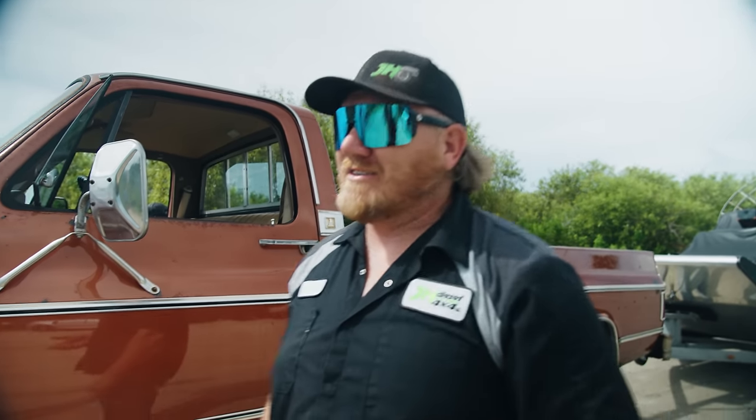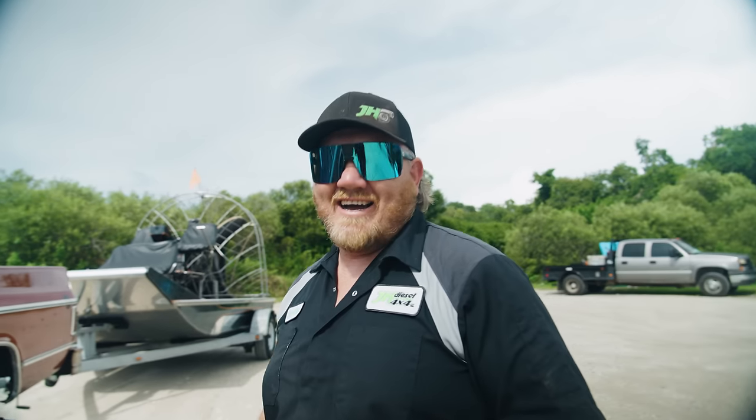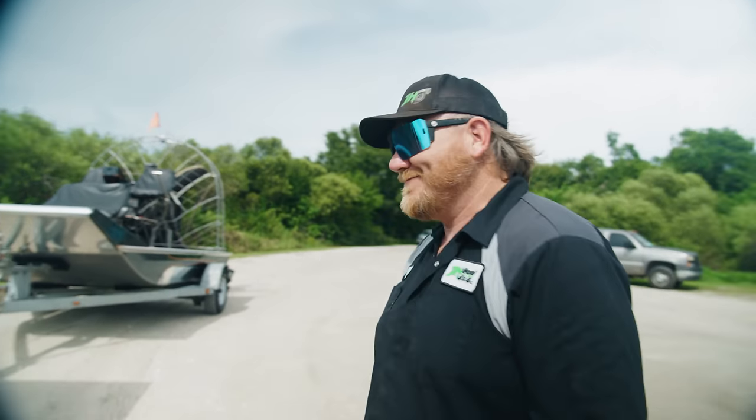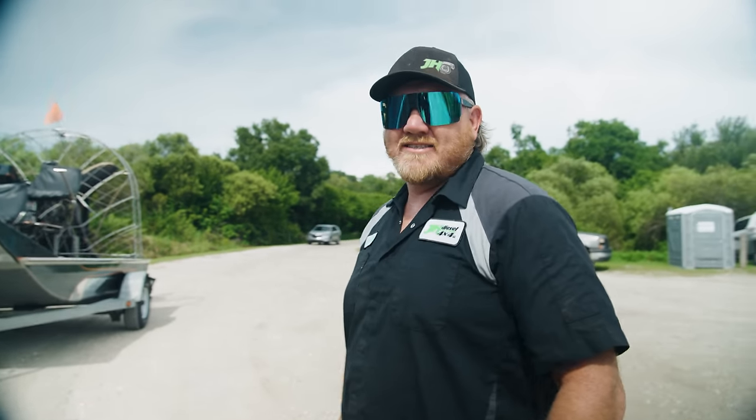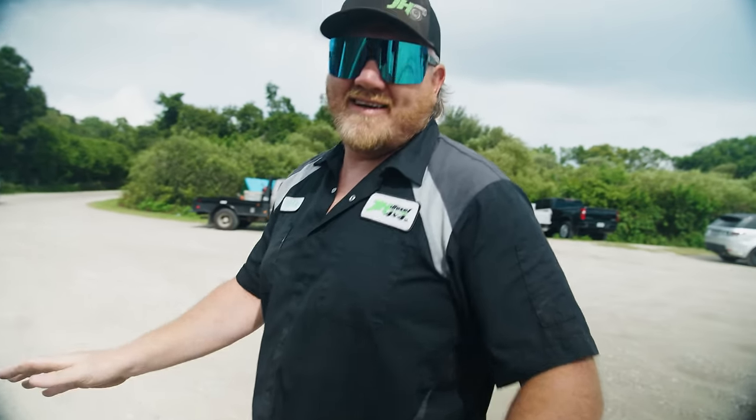Been talking to Parker for a long time, and he thinks he's the first guy in the United States with a Thai Longtail diesel boat. My uncle's brother's cousin out in Texas has two of them. Had them for 20 years. This guy's way behind the times right now.